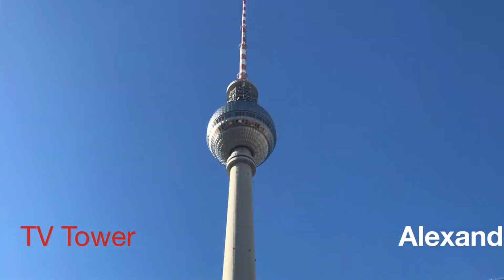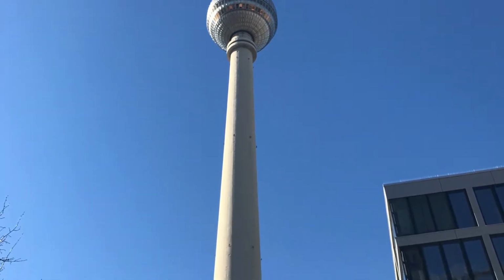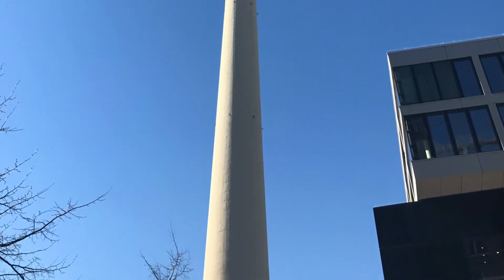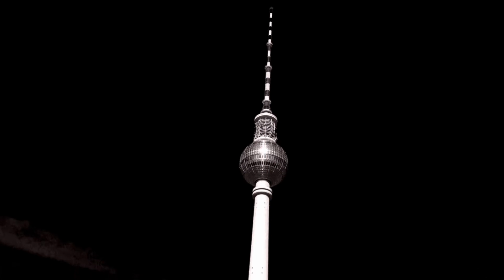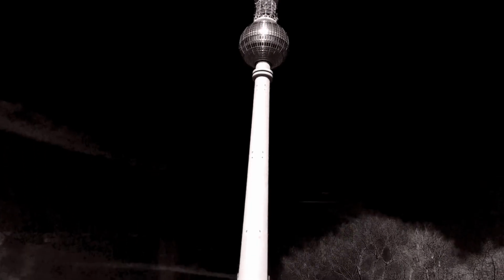TV Tower is 365 meters high and is the tallest building in Berlin. The construction started somewhere in the 1950s. At a certain time of day, you can see the cross reflection at the top of the tower.